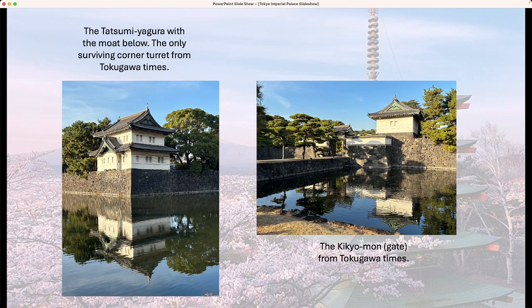Once you walk past that, you can walk past another gateway called the Kikyo-mon Gate, which was also built during the Tokugawa shogunate. It's the starting point for some walking tours that you can choose to go on. They take about 75 minutes, but I don't think you really need to do that. I really don't think you need to go on a walking tour.